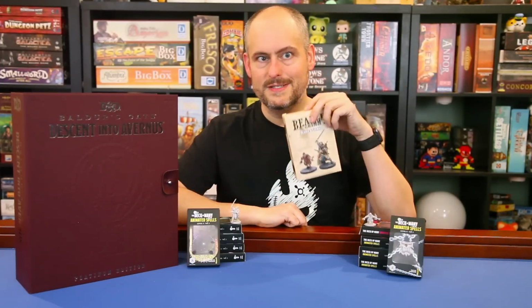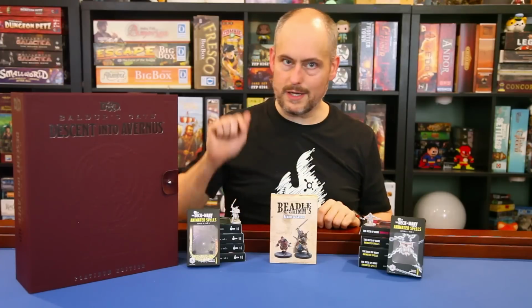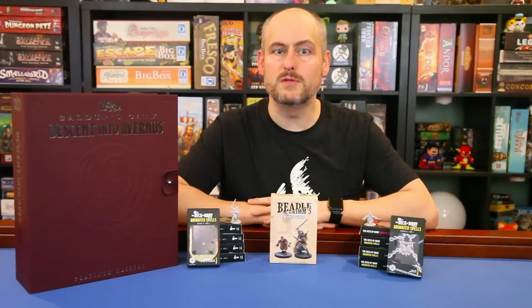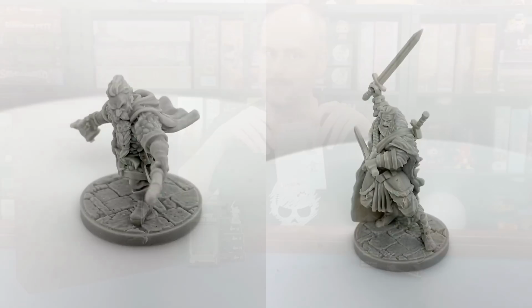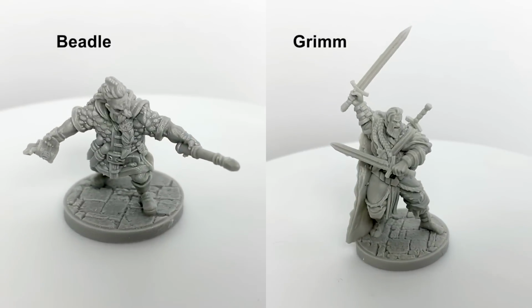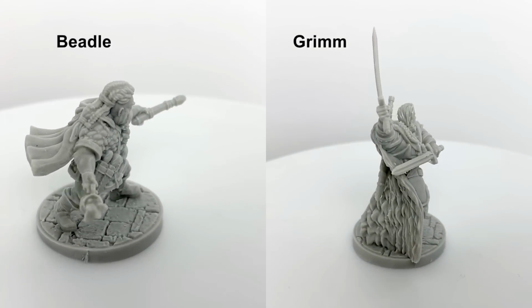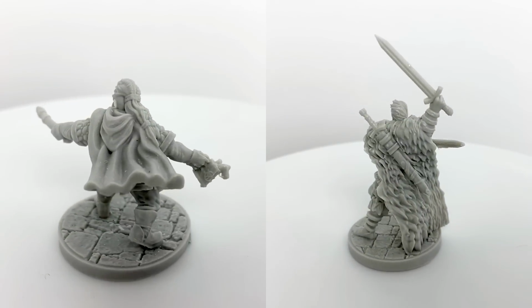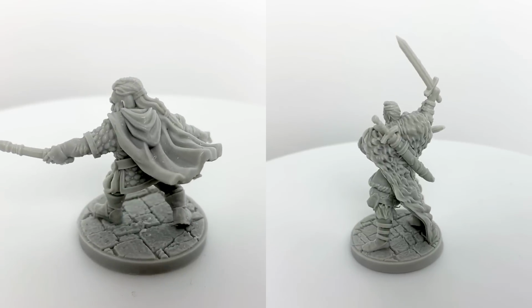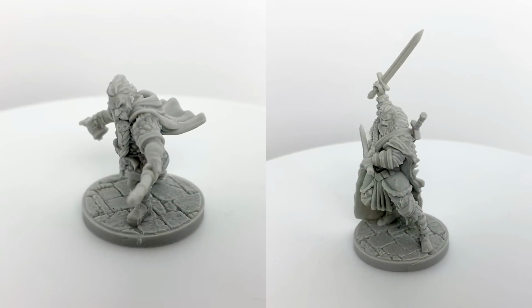This little box contains pre-assembled, unpainted resin minis of Beadle and Grimm themselves, as developed by Gale Force 9. The back of the box includes a description of Grimm, as told by Beadle, and a description of Beadle, as told by Grimm. Their bases include some stone patterning, which will set them apart somewhat from most of the minis we review on this channel. They're beautifully sculpted though, and will make good character minis once you've painted them up.